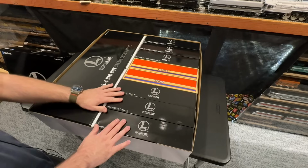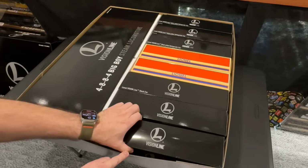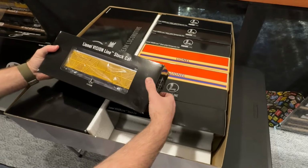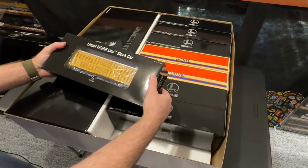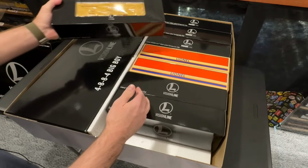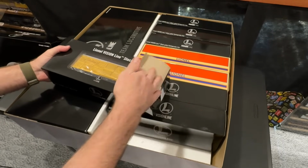So I guess first we'll open up some of the rolling stock. We'll kind of save the locomotive for the end. So this is one of the Vision Line stock cars. Now, I'm not going to open up all of these on camera. I'll open up one of the stock cars, one of the reefer cars, and then the caboose and the box car. So that'll save us some time.